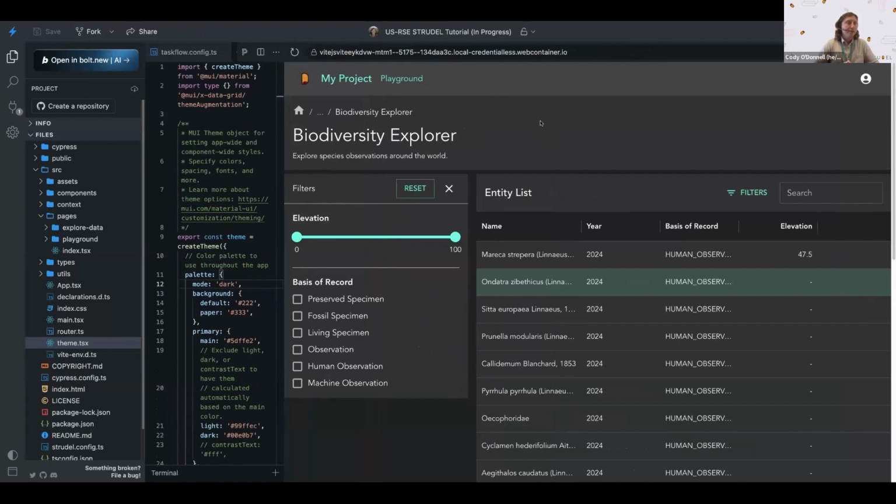So that was what we were able to accomplish using configuration alone. This was without even jumping into the React code, simply just changing some of these JSON configurations. But in most cases, you are going to want to make additional changes to your application, make it look and function more the way that you want. With the StrudelKit templates, what they give you is a starting point from which you can continue to build on top of them.